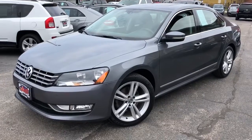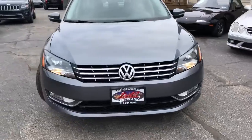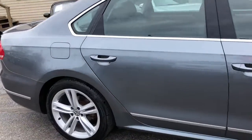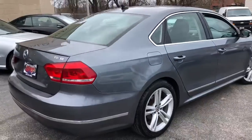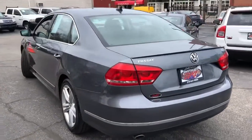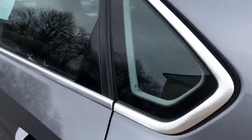It's a TDI SE Premium Package 2014 Volkswagen Passat. She's got the premium pack with the big alloys, factory sunroof, rear sport lip, dual zone digital climate, heated seats. She's loaded up, folks, and she gets monster MPGs with the diesel.